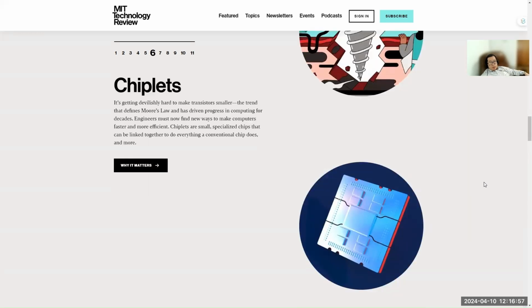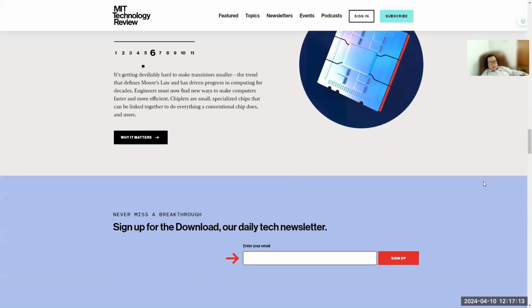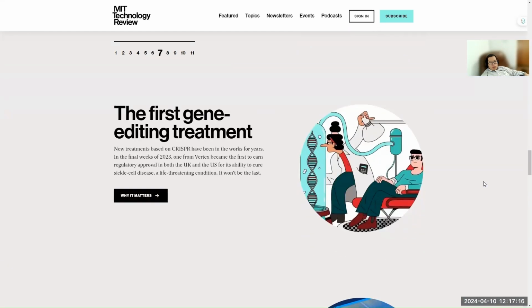Yeah, chiplet, this thing is important. The chips get better and smaller, so we put more chips in the computers, right? That creates more powerful computers and even more powerful devices like phones. Now you can do a lot of things with that. Okay, first gene editing treatments. Now we have the new treatment, which is what biochemical practice based on the new technology can do, the ability to cure sickle cell disease, right? Because now they can edit the gene structure.